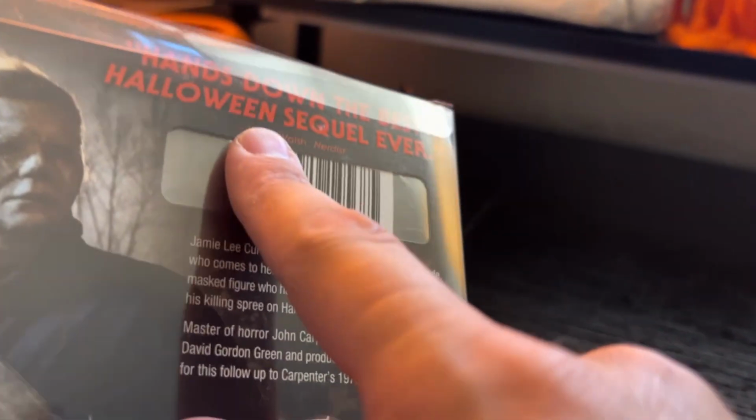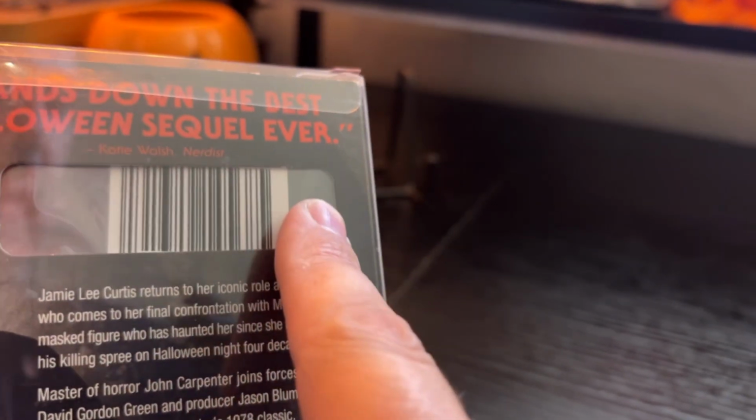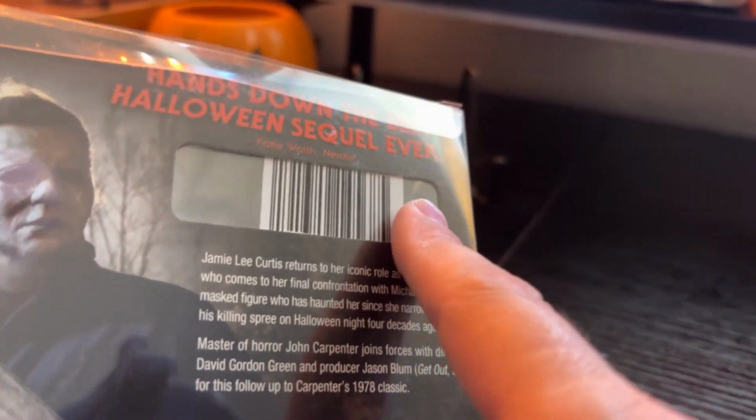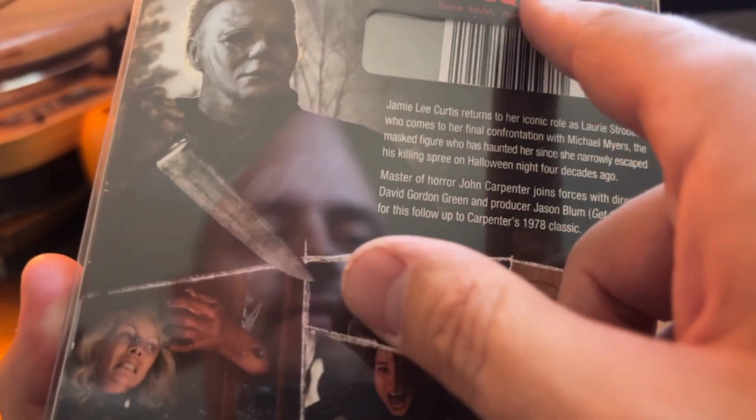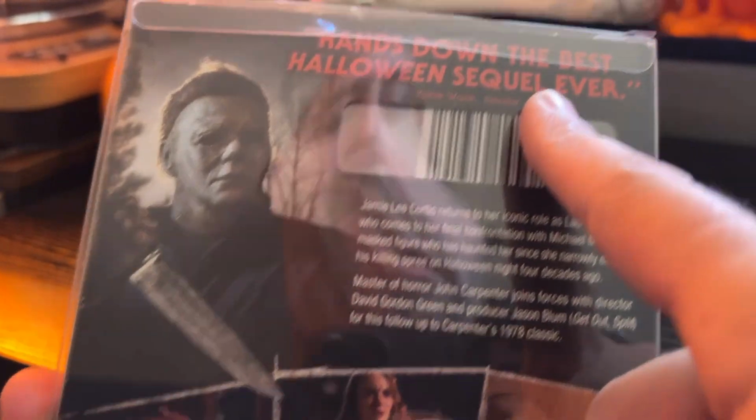That is debatable. Hands down the best Halloween sequel ever. I'm partial to Halloween 2 and Halloween 4. I don't know about you guys. Let me know in the comments. Halloween 2018, hands down the best Halloween sequel ever. Let's open it up for discussion.